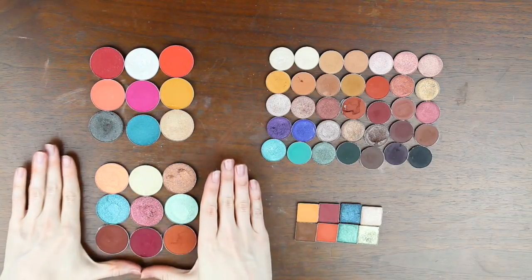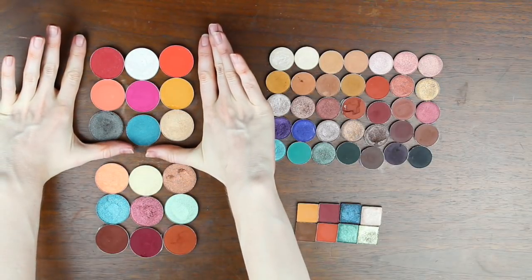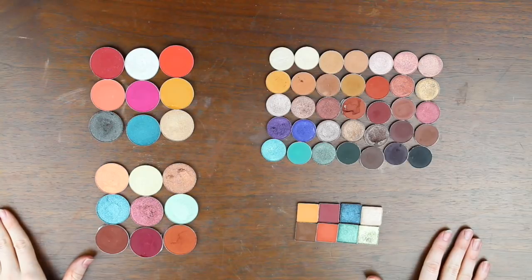This was the Juvia's Place Saharan 2. This was the Juvia's Place Festival palette. This was the Jaclyn Hill Morphe palette, and this was the Alamar palette, but they are now just single eyeshadows, and I'm gonna go through and decide which ones I want to keep and which ones I want to give away. But that's not all.